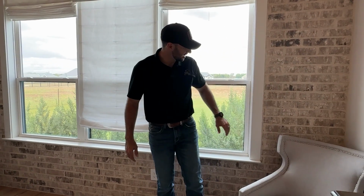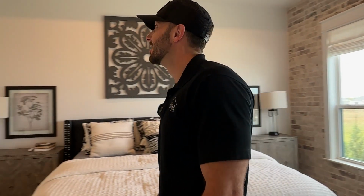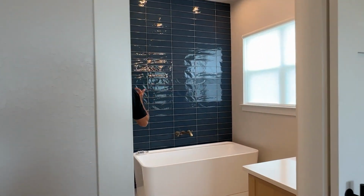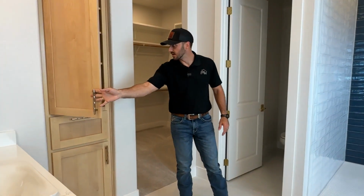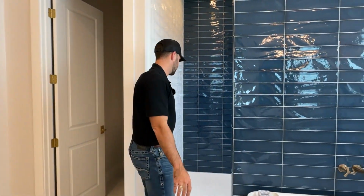It's brick tile, I think, with that's real grout. I mean, that's a real brick facade there. Huge master bedroom, and then the master bathroom is just, I mean, gigantic tub, double vanities. You've got this giant built-in linen closet here. You can already see what you're looking at in the master bath, or the master closet.